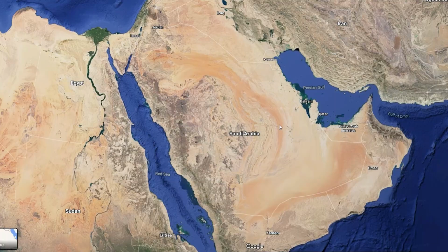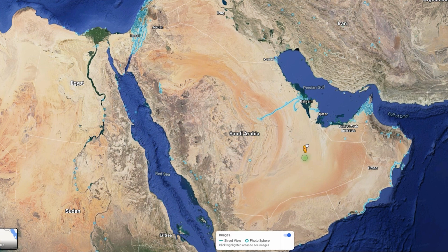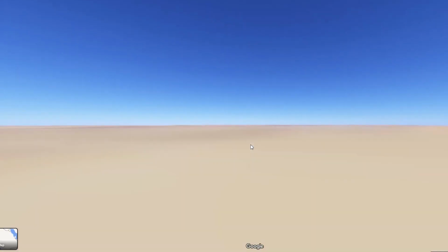Cool! Now what I like about Street View is just to find a random place. It doesn't always end up in being the most beautiful place or the most typical place of the country. It looks like something is happening here, so let's just check it out.